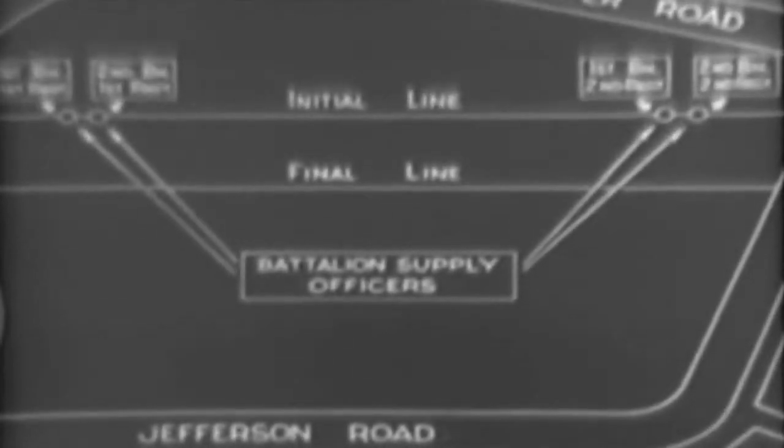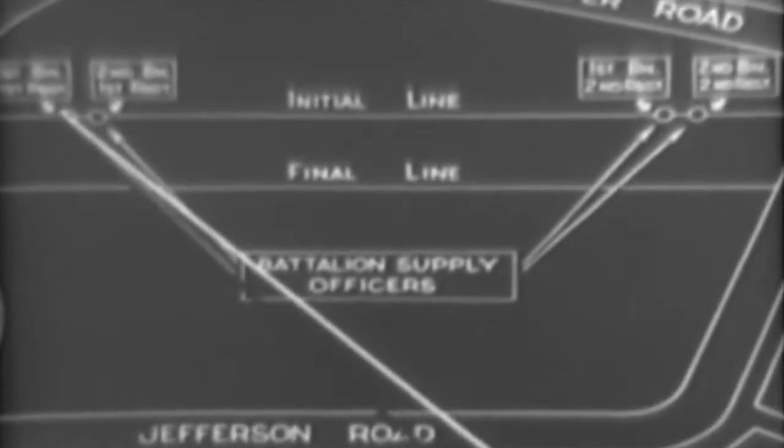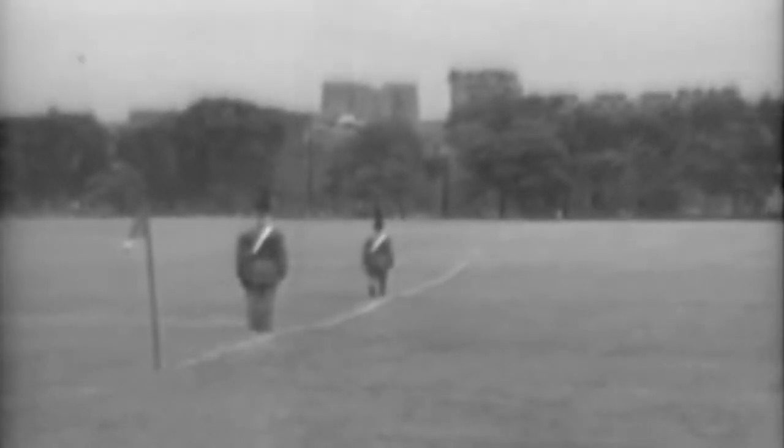At the beginning of the ceremony, the battalion supply officers take their posts on the initial line. These are the positions of the battalion supply officers: 1st Battalion, 1st Regiment; 2nd Battalion, 1st Regiment; 1st Battalion, 2nd Regiment; 2nd Battalion, 2nd Regiment. At adjutant's call, the battalion supply officers move off and establish the right flank of their respective battalions on the initial line.